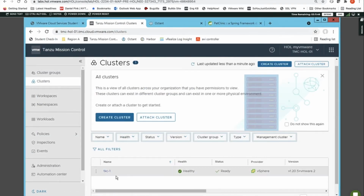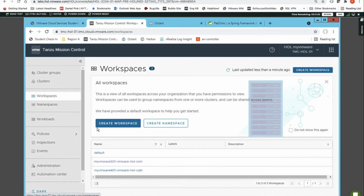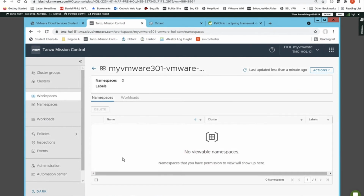So we just explored attaching a cluster to TMC. Now let's take a look at workspaces and namespaces. We're going to create a new namespace within one of our existing workspaces that we've been allocated. It's been provided as a default to help you get going. So let's choose our platform admin account here. And then within this are different actions that we can take in the workspace. We can look at the policies associated with those or create a namespace, which let's do that.